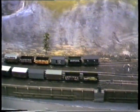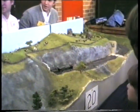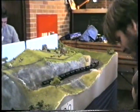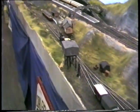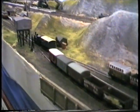We've got the dock scene and a typical branch line station. The main line is a double main line with a complete circuit that comes around the back, and we have passing loops at the back of the layout. Now the layout is constructed with chipboard base bed, and it has open frame construction with 3-ply formers covered with bird wire, and then plaster soaked cloth with the final coat of plaster being applied with hand and brush.